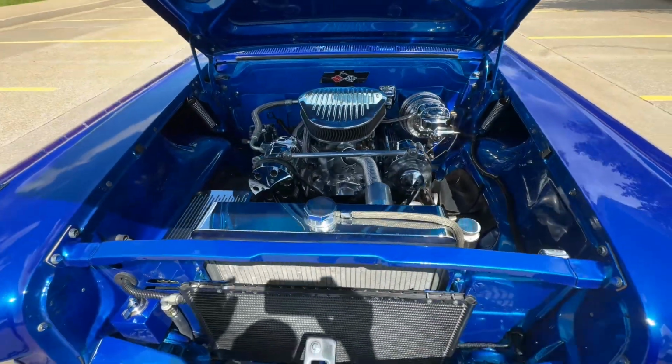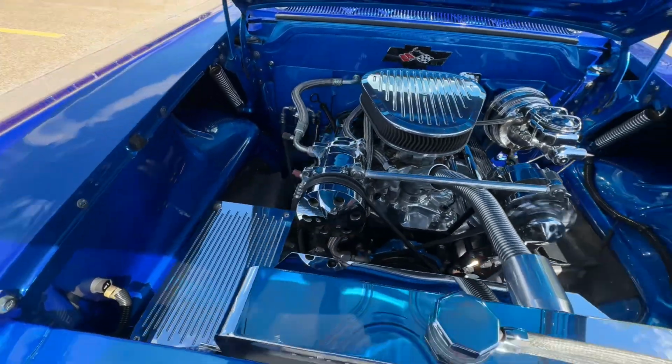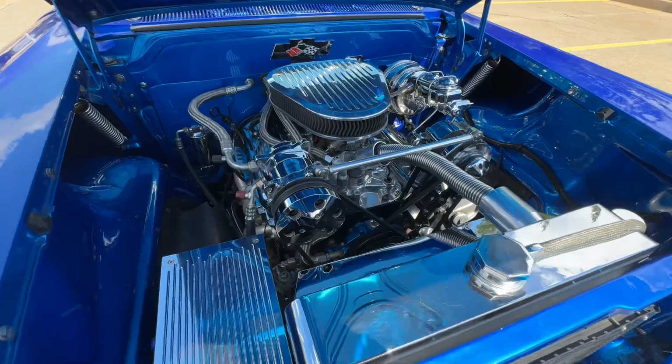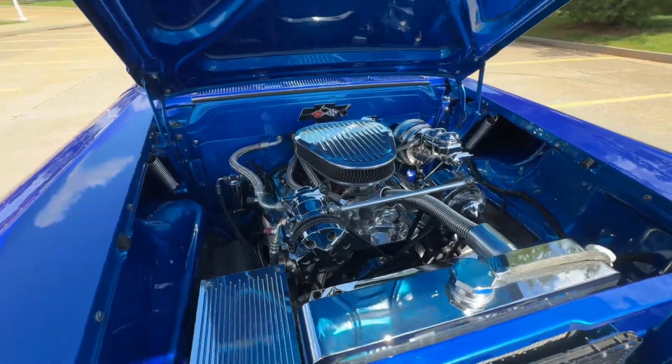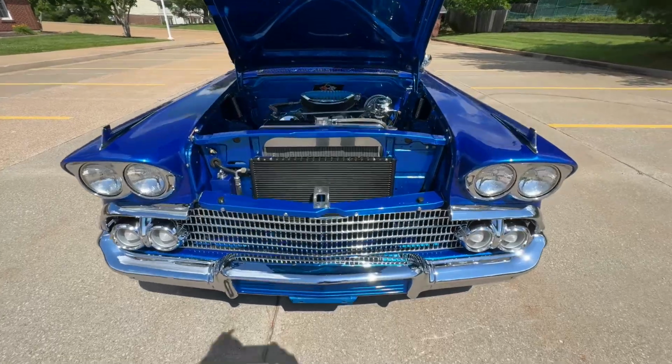4-wheel disc brakes, power steering, tilt wheel, AC, power seat, power windows, 4-speed automatic. Just wow.